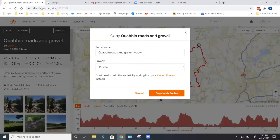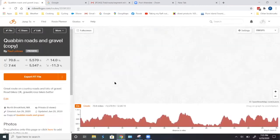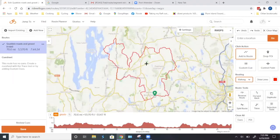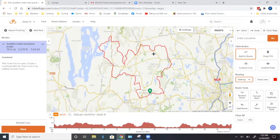What I usually do is bring it into My Routes, you get a copy, and then it's basically yours to do with as you wish. And I'm assuming with these you get your control points out of the gate, but I don't know. Yes, you do, if it had them. If it had them, okay. You get the route as it was. So you can see.